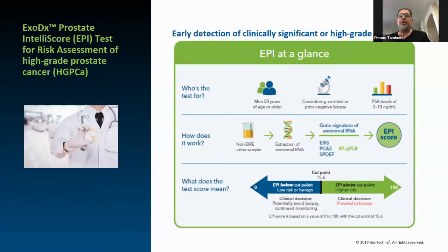So here we go. So first off, do you have any questions, my friend? Anything we talked about as far as the setup of prostate cancer?